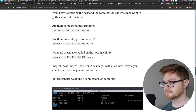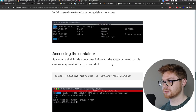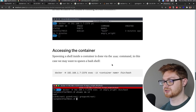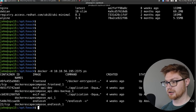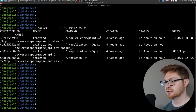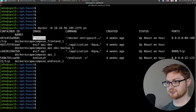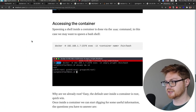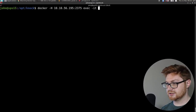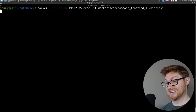Okie dokie. Could be images with juicy info. Maybe you could run those. Can I access them? Spawning a shell inside a container is done via the exec command. In this case, we want to spawn a bash shell. So checking out the running instances, front end is a thing. And that's running on front end one, that process. So if I were to just exec -it bin bash in that, will it work? Exec -it container name bin bash. Fingers crossed.